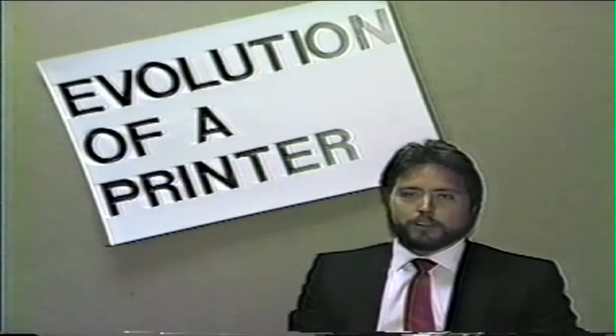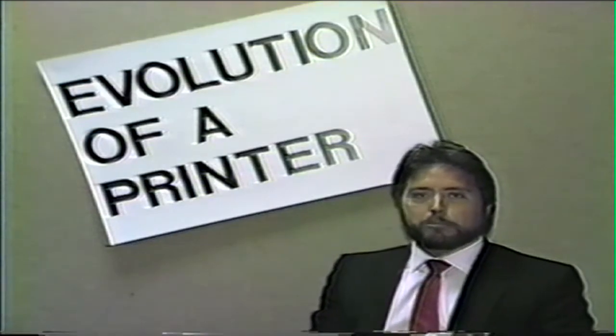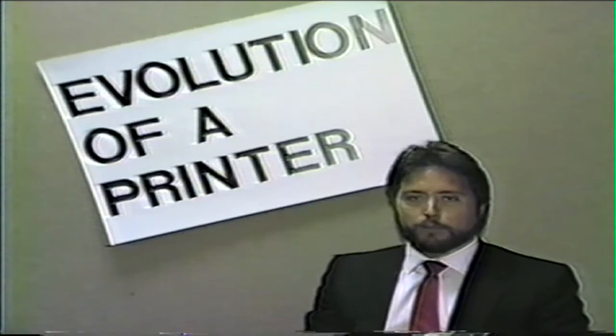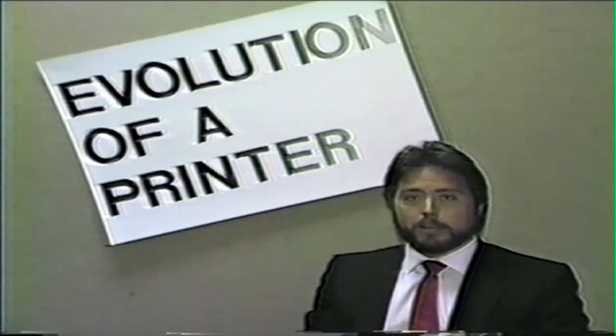The LZR 1230, a high-quality 12-page-per-minute laser printer developed by Dataproducts Corporation of Woodland Hills, California. That's the story today. However, few people outside the company know the true story on how the 1230 evolved. Tonight, we'll show you the shocking details behind the evolution of a printer.